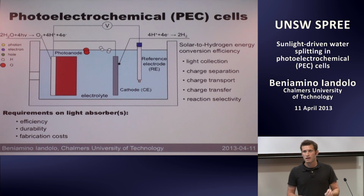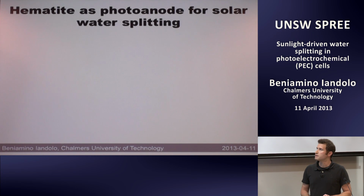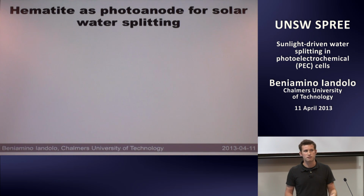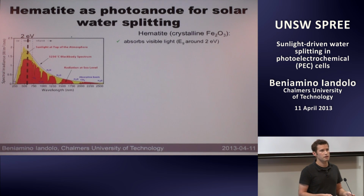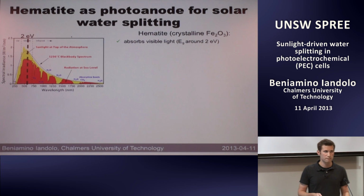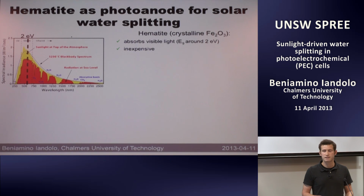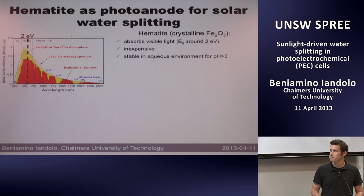So the research I will tell you about today is about a particular kind of light absorber for this type of cells. The material we've chosen is iron oxide, or a particular form of iron oxide known as hematite. Hematite is considered very attractive for water splitting purposes because, for instance, it can absorb visible light thanks to its band gap of around 2 electron volts. It's very inexpensive, and it's stable in aqueous environment for pH larger than 3.